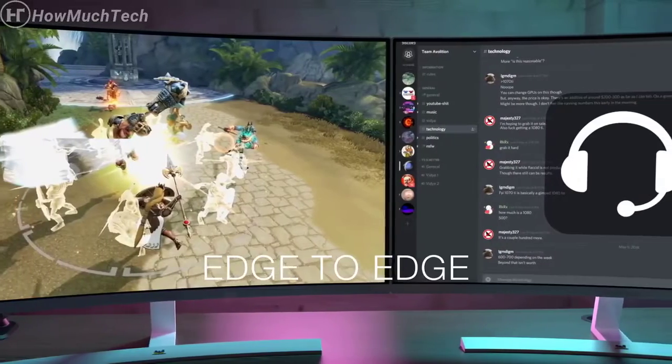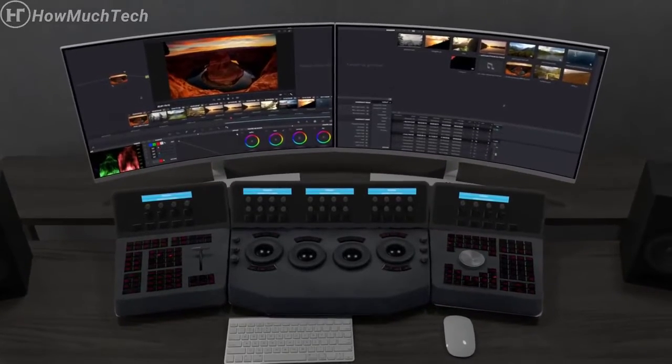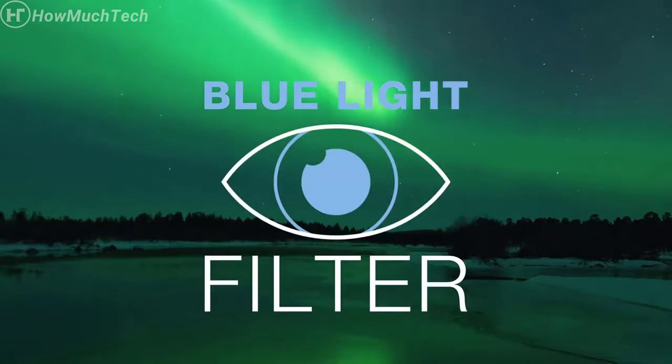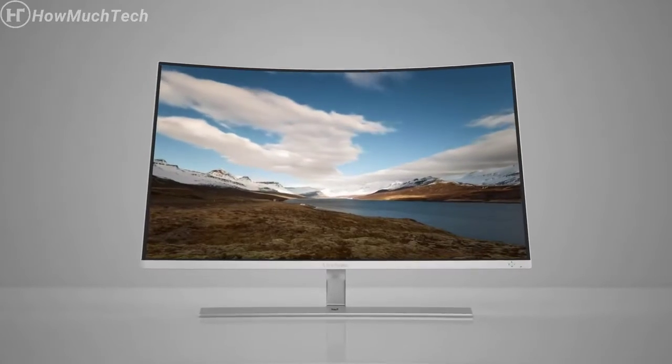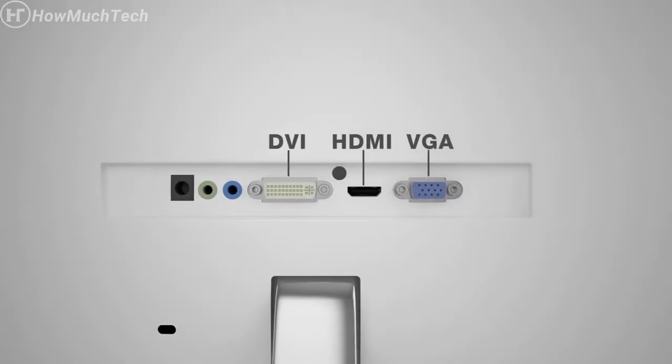A sleek edge-to-edge frameless bezel and slick curves are great for multi-monitor setups. Flicker-free technology and a blue light filter help to eliminate eye strain from extended viewing periods. And a range of flexible connectivity options include HDMI, DVI, and VGA.